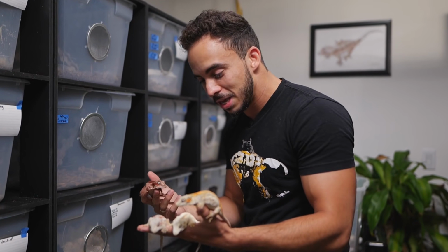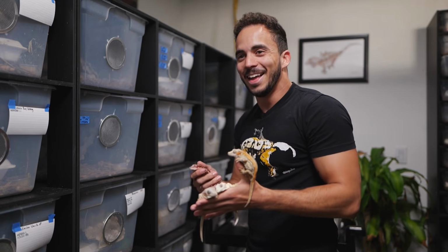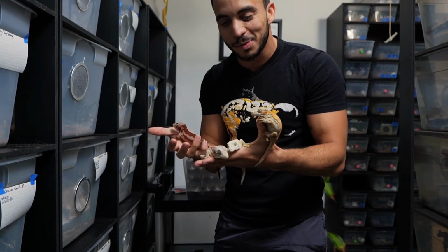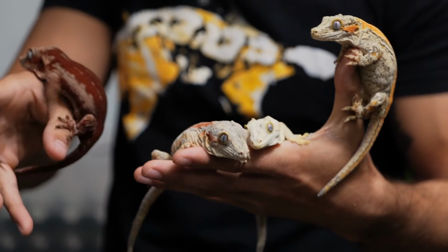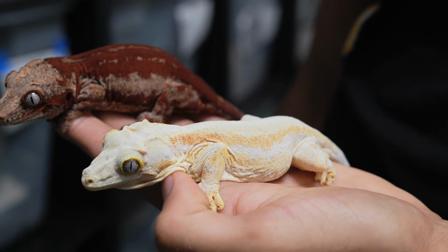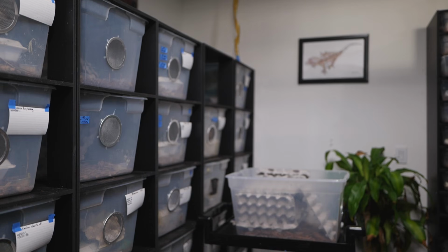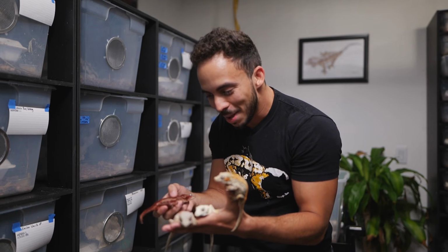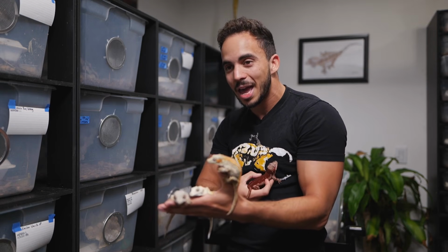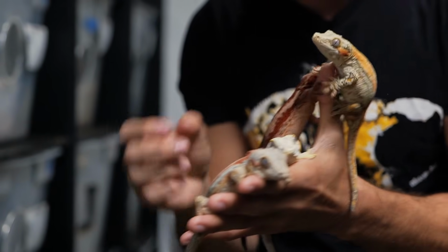And then in the next coming years, we're going to be crossing the heads from a lot of different bloodlines and creating some white and red gargoyle geckos. When you strip the melanin away from an animal like this, hopefully she makes it for the breeding season, you're going to get neon red colors. So I am super excited for this.